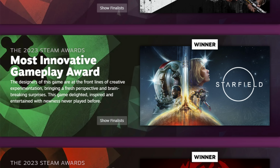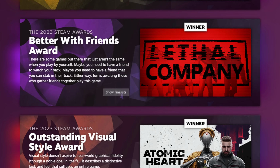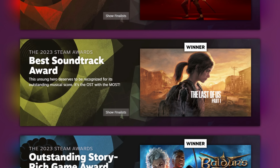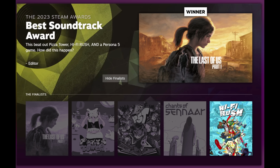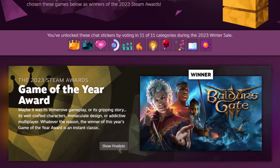On the other hand, they ironically voted for Starfield for Most Innovative Gameplay, while Red Dead Redemption was awarded the Labor of Love award. The unpredictable nature of these votes left some confusion on other votes. Did Last of Us Part 1 win Best Soundtrack ironically or sincerely? It's a good soundtrack, but it's a remaster, and Hi-Fi Rush seemed like a shoo-in here.